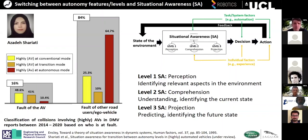So one of the most important aspects in the successful transition between autonomy levels is making sure that the driver can attain situational awareness. What that means is that they can consolidate data around them into an understanding of the situation, in order to achieve a safe and timely transition.